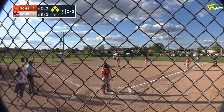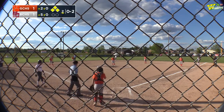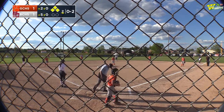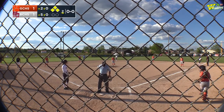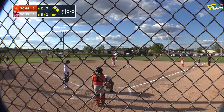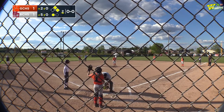I wonder if he called Raylan out there because she didn't slide. That's possible. I don't know what the softball rule is. I know back in the day you used to have to slide. I know in baseball you don't really have to, but I'm not sure, because that looked like she got there just in time. Yeah, one run did score though, as the throw to first was dropped after the tag was missed.